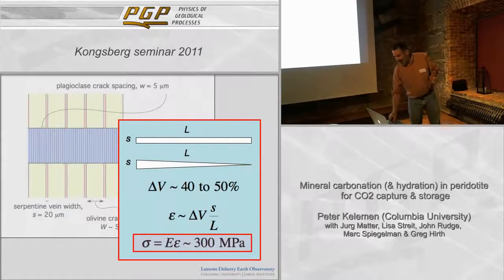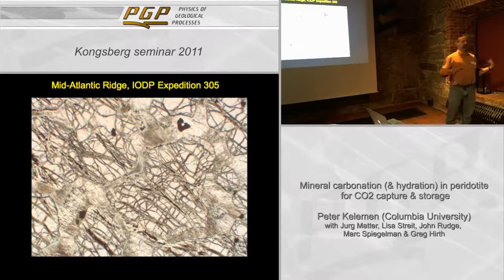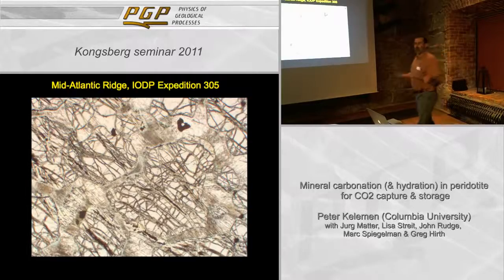So it looks like crystallization of plagioclase can lead to overpressures of 3 kilobars, which is sufficient to break most rocks and cause frictional sliding on existing surfaces down to considerable depth, you know, crustal depths.